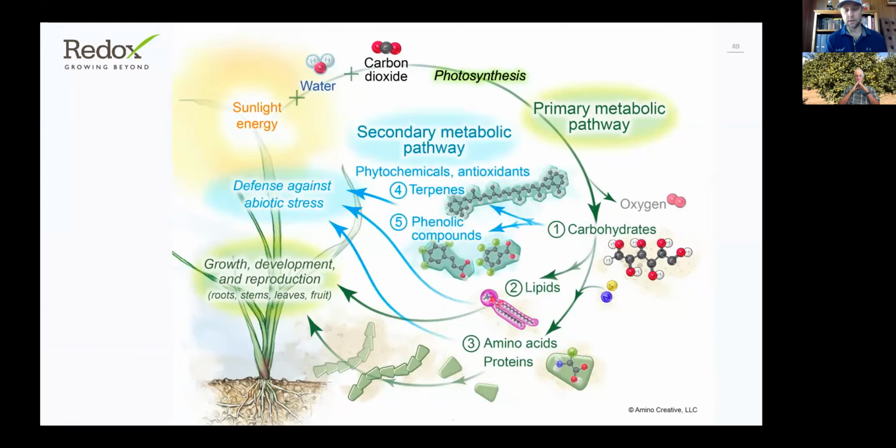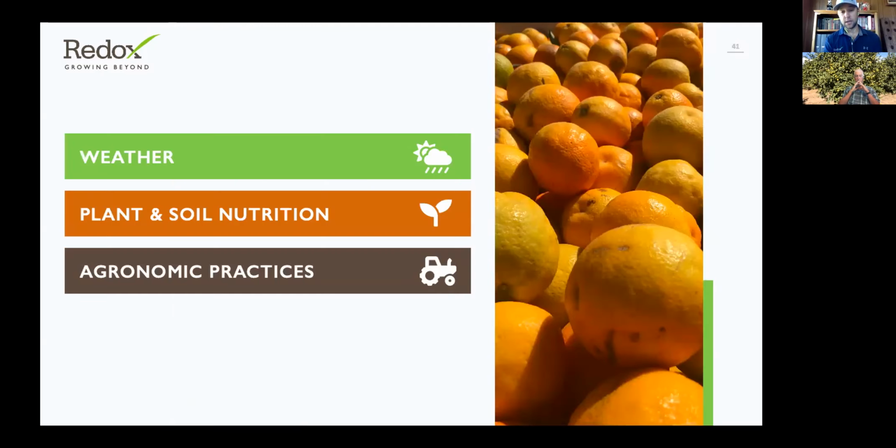But there's really a complicated amount of secondary metabolite pathways going on, where these plants are producing all these signaling compounds, phenolic compounds, terpenes, defensive compounds. All these things are being produced within that plant. And the plant has the ability to deal with different stressors. So that's really where the idea of abiotic stress defense comes in, where we are able to help that plant deal with those stresses to a better level than their innate ability might be, because we know what's coming and the plant doesn't.